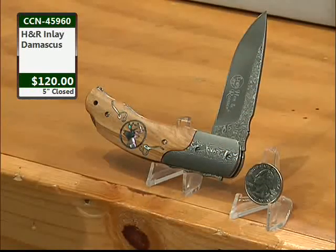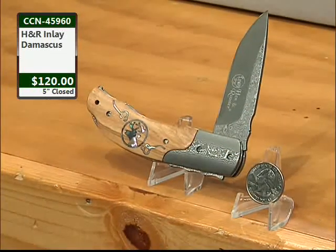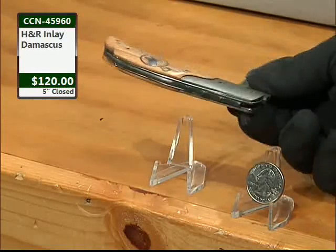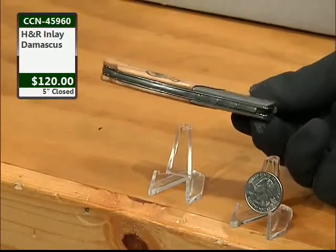$120 with a retail of $280. We've sold a bunch of these. It's a pretty knife. They've done a lot of work on that knife, particularly on that handle too. I mean, Damascus is tough enough, but if you turn that up, can you turn that up there, Joe, where they can see the spring on it? Okay, flip it down there a little bit.